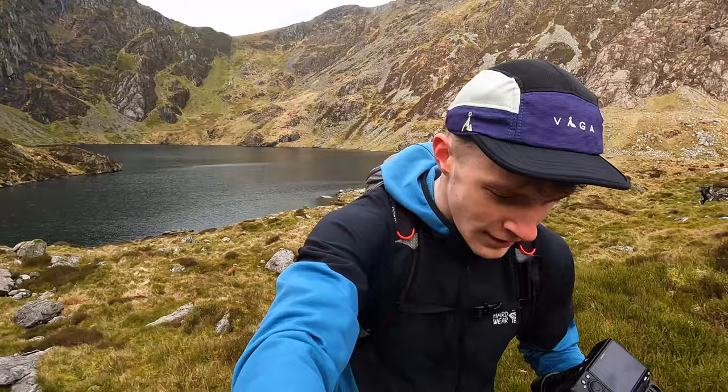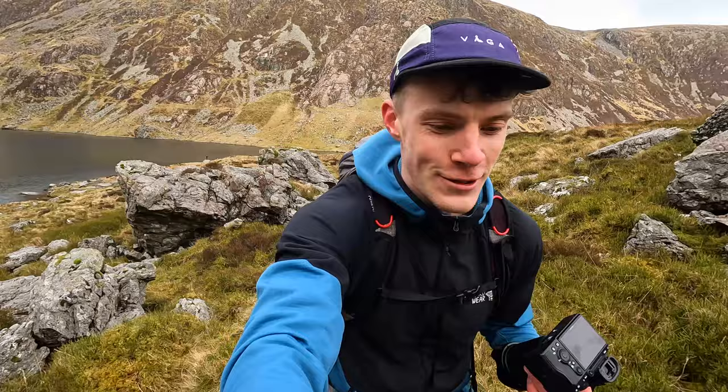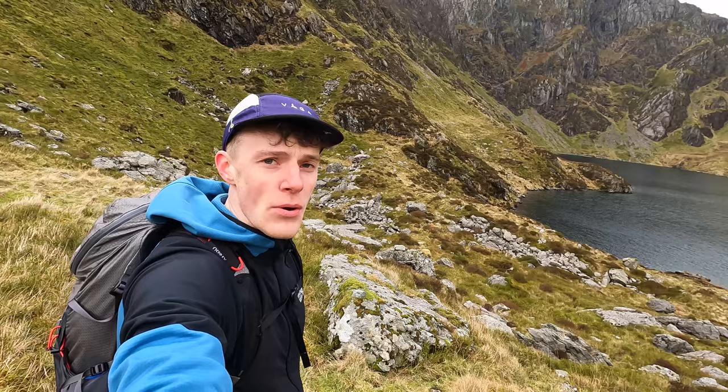Max has been leading the way the whole route. Spaniels are just unbelievable at how much energy they've got. I love them. Proper mountain dogs. But yeah, we're gonna crack on now, and I'll keep showing you these beautiful views. Unreal.